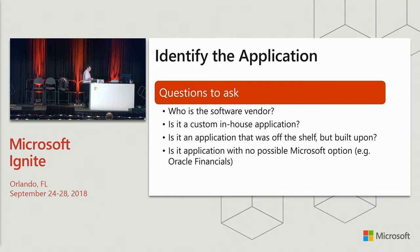Finally, there are some applications you're not going to be able to migrate. You're probably not going to be able to migrate Oracle Financials to SQL Server. That's not something that's ever going to happen. And sometimes you just have to take a pass on that one.